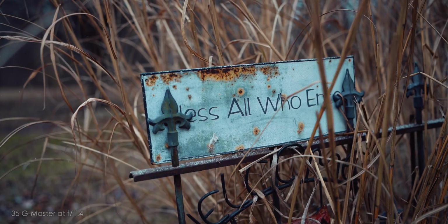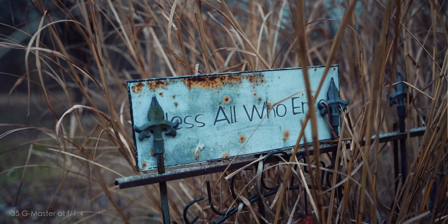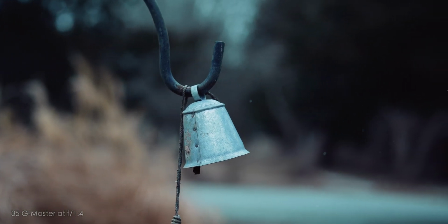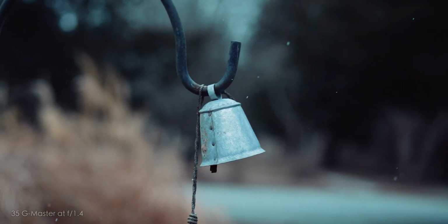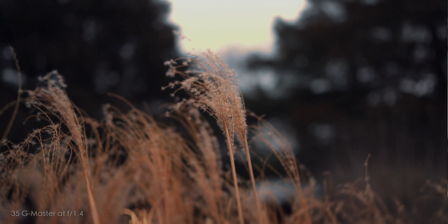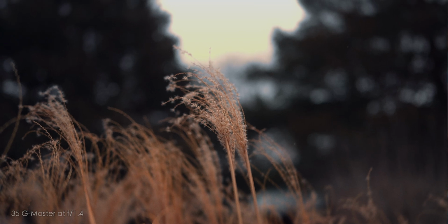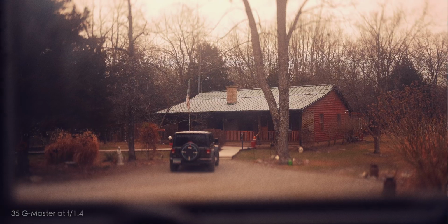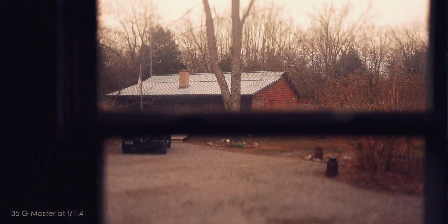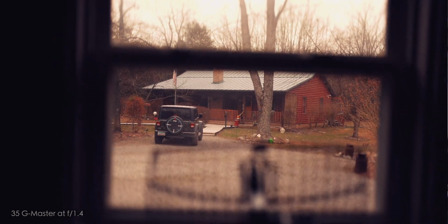Another good thing with this 35 G Master is it's made for stills or video. You're going to get that fast blazing autofocus, but it's also going to be silent and seamless. Again, Sony really excels with the autofocus. But the G Master series is always for those who want top-notch build, top-notch color, top-notch sharpness, and top-notch bokeh quality, because not every lens is equal when it comes to the quality of their bokeh.